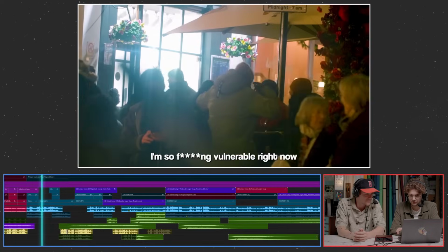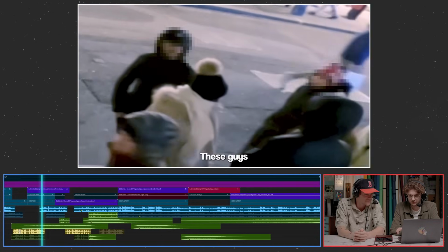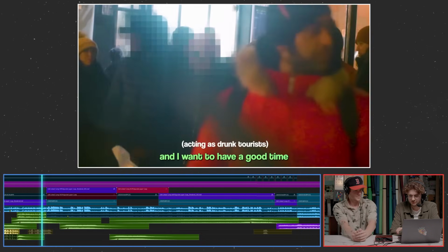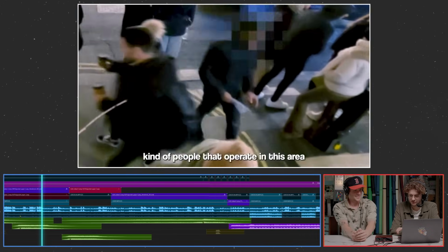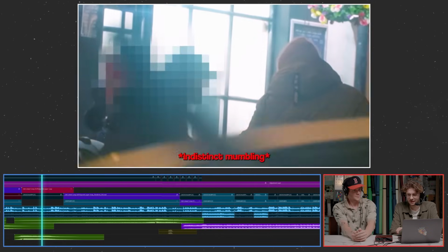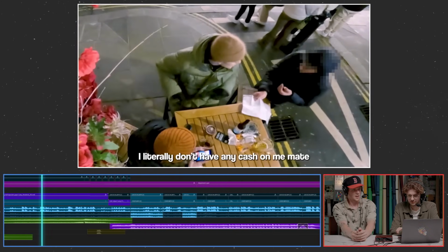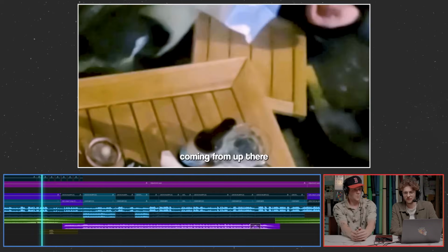I'm so fucking vulnerable right now. Shortly after I said this, a couple emerged from the shadows. These guys behind. A couple of good-for-nothing pickpockets. Visiting from America, I want to have a good time. And unaware of the kind of people that operate in this area. Sorry? What's this? Change. Oh, I don't have any cash, mate. I'm sorry. You want food? Yeah. You want food? I literally don't have any cash on me now. I'm sorry. But yeah, there's a good smell coming from up there.